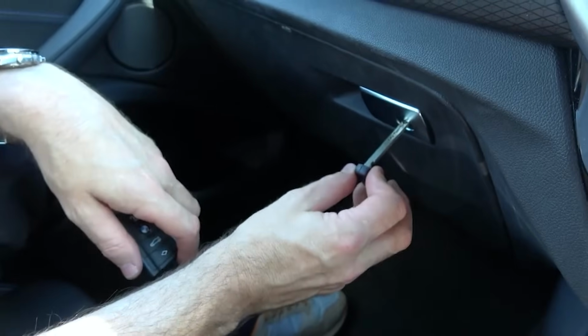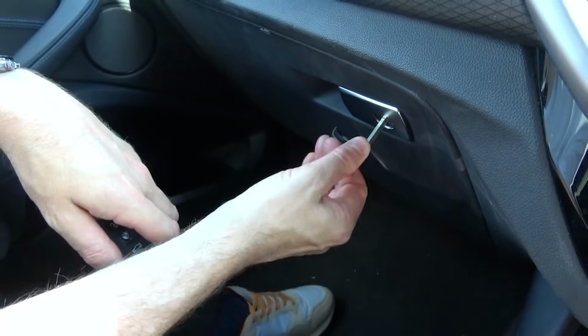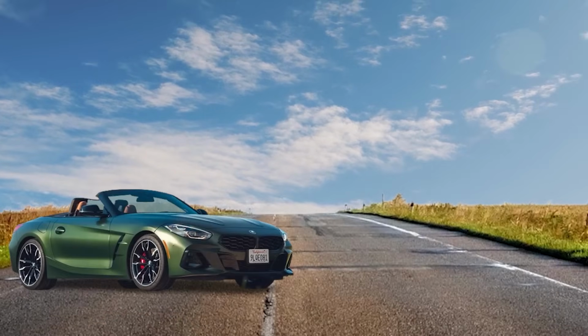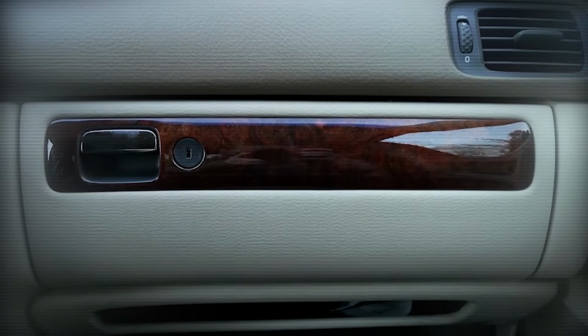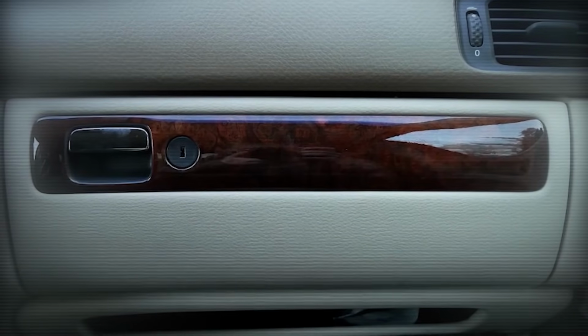Most glove boxes lock with the same key as your car door or ignition. Just turn the key in the lock on the front of the glove box door. This feature is especially useful in convertibles or rental cars. If someone breaks in, a locked glove box may stop them from grabbing what's inside.